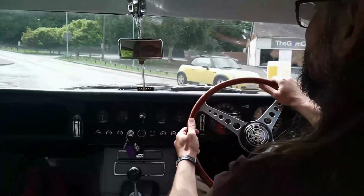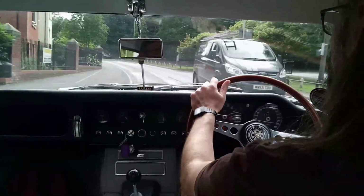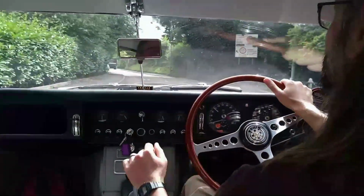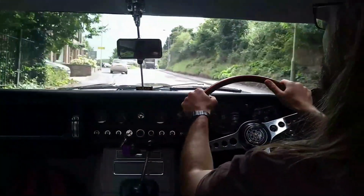This road's a lot of fun, so we'll go down next. She's still warming up, so we won't go completely mad just yet, especially not with a truck in front of us.